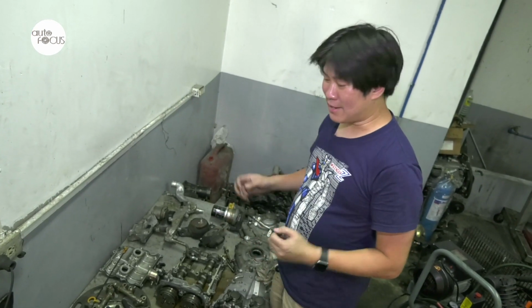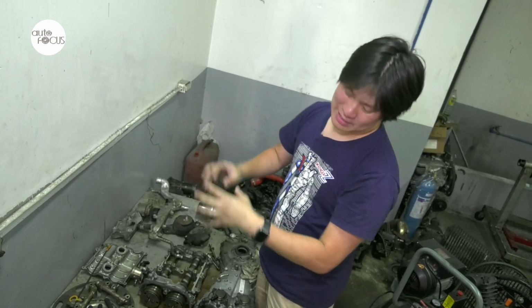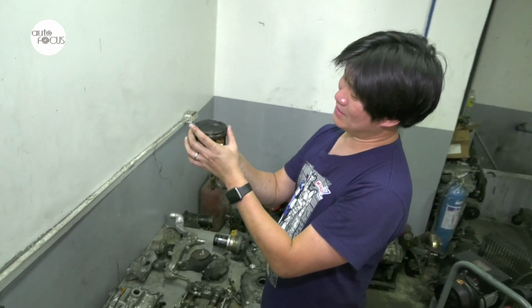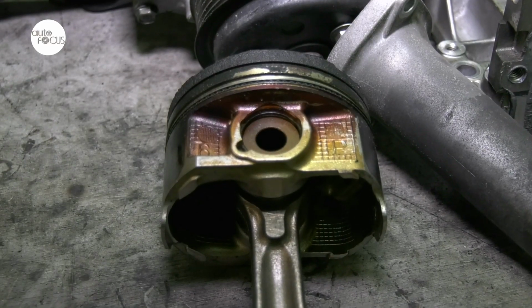Overhauling an engine simply means that you have to take the engine, take it all apart, and then replace some parts inside. And the parts that are almost always replaced with an overhaul are these things, the piston rings. These are the first ones to go inside the engine. As you notice, there's a bit of spring in this.